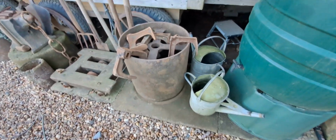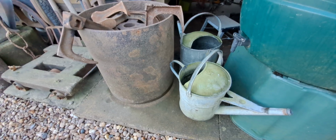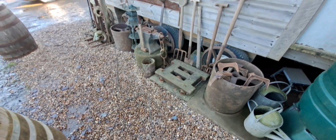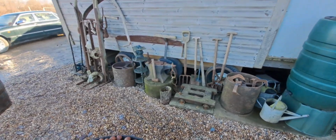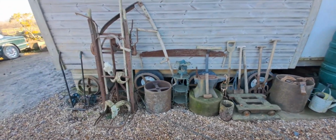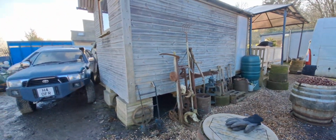And then over to my water bucket with these galvanised buckets, just for the theme. And also because I like watering stuff with galvanised buckets, don't ask me why. It makes me feel a bit oldie-worldy. Anyway, I hope you've liked seeing my industrial display, all leaned up at the side of Roger's beautiful shepherd's hut.